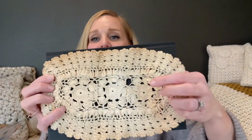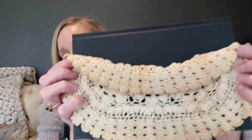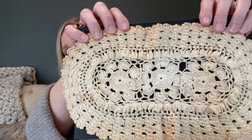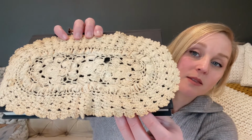The only thing I could think of, if it was that hole right there, is that she needed some help patching so that it didn't fall apart. You can also see the color distortion and how it's aged. Holy cow, I feel like I would have seen this in a crochet book. I have a crochet book that has very vintage, old pieces in it, and this looks like something I would find in there, and it's so delicate.